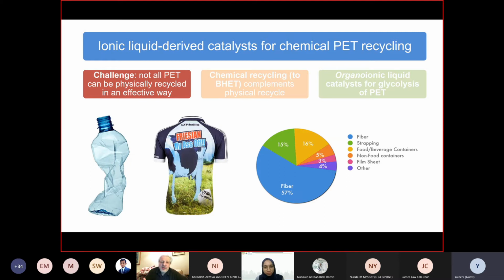So what we're interested in now is looking at polyethylene terephthalate waste. So waste plastic bottles, waste clothing. And we want to look at the recycling of it to try and improve on or to complement the physical recycling that can be done by just simply melting and reprocessing these materials.